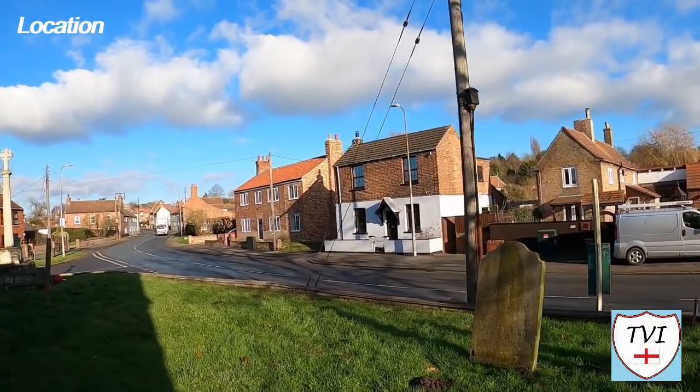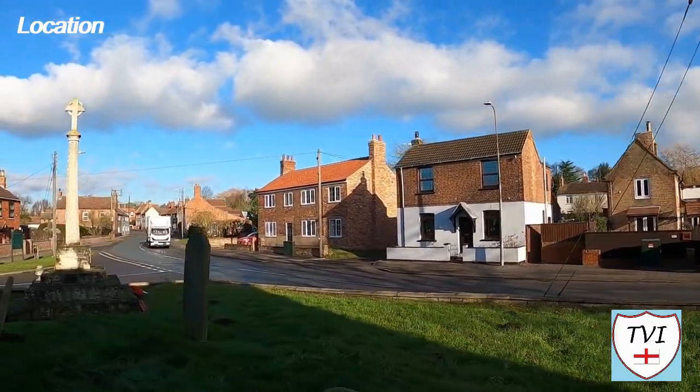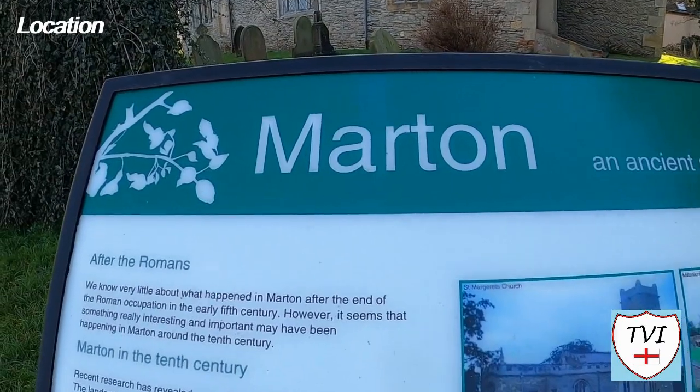In Roman times, Marton was a way station slightly north of the larger fort of Torksey. Torksey, as we learned there, is at the point just before a Roman road crossed the River Trent. That Roman road was here.